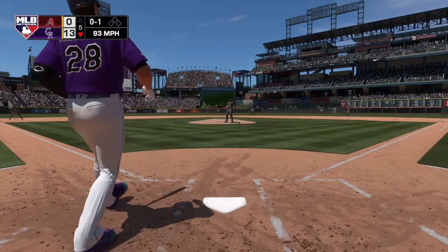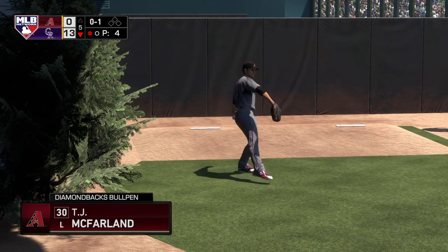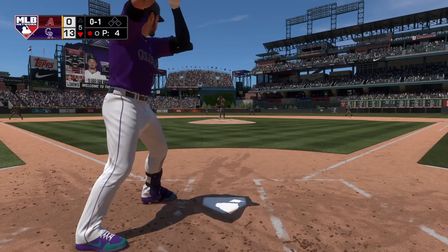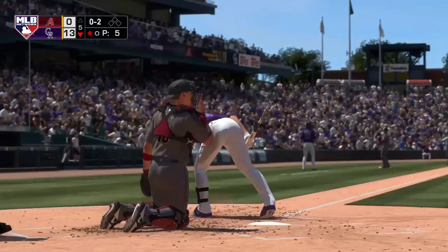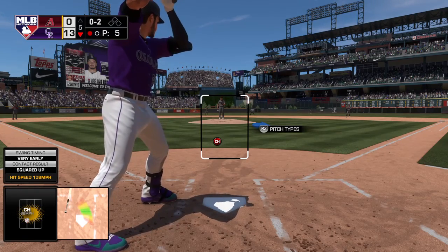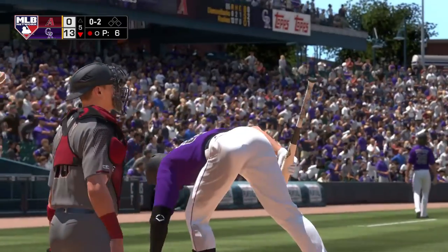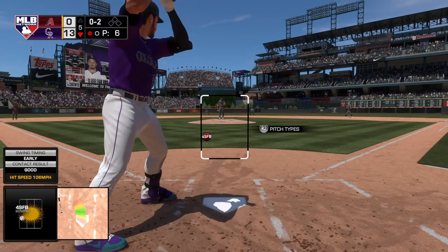And that's by him. It's 0-1. Now the Diamondbacks get a left-hander up and working in the bullpen. Loud contact there, but it's well foul. Now a ball lined to the left side, but foul. Bases are empty, 1 man out.